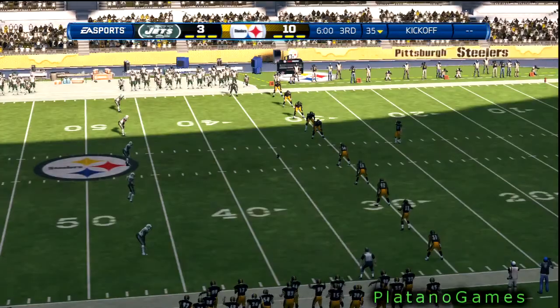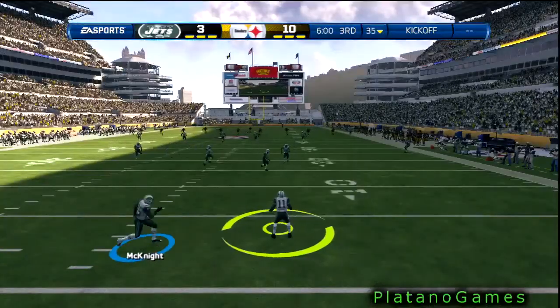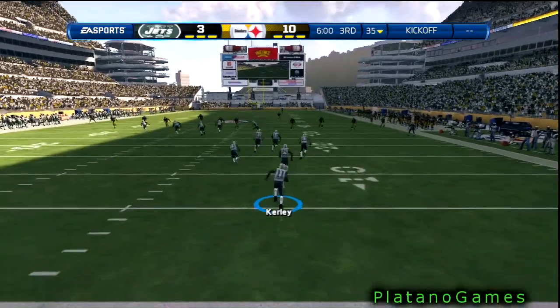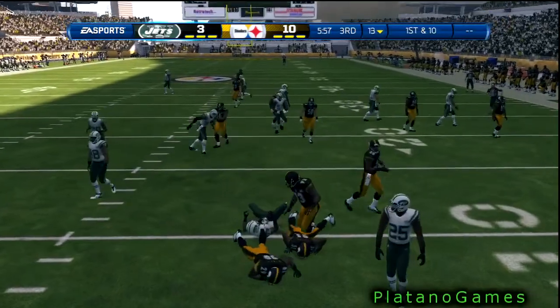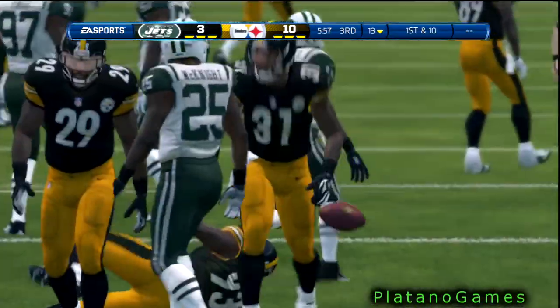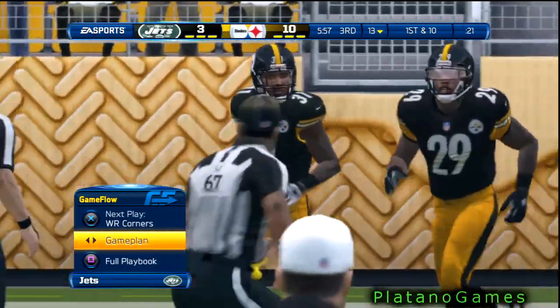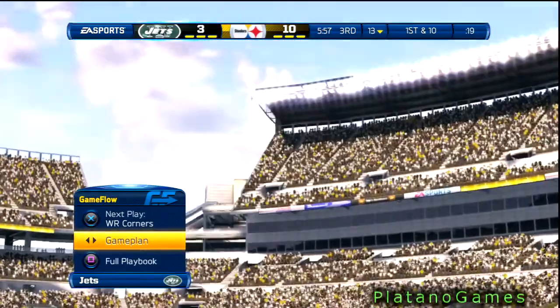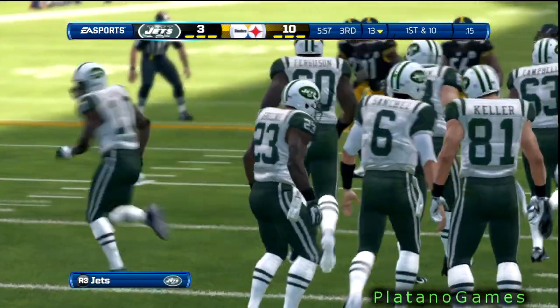The Jets are ready to return the kick. What a good job on the kickoff team. The ball's kicked high in the air, and they sprint all the way down there. The blockers can't get set up. Nice tackle. Now they got great field position for the defense. The Jets ready to take over the football.